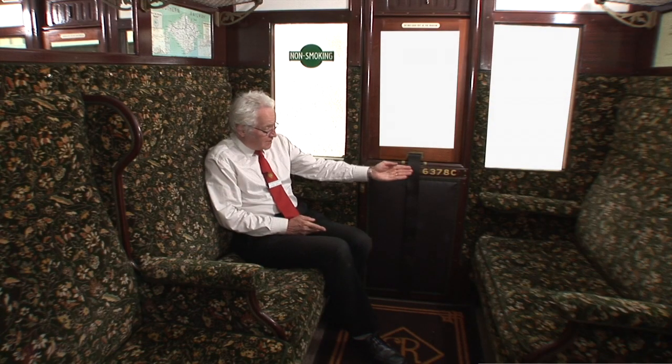Well, here I am sat in the first class compartment of 6378. This carriage was built originally in 1886, didn't come to the island until 1927, but then saw 10 years service, being taken out of service in 1937. It was sold off and used as a garden chalet in a house at Rookley. There it remained until 1988, when it was acquired by the railway, and it was restored back into fully working condition by 2009.